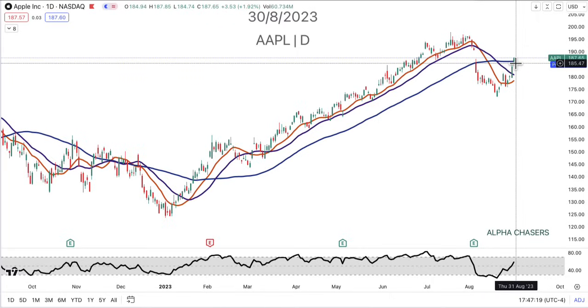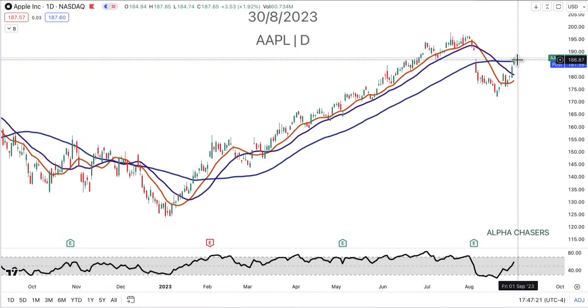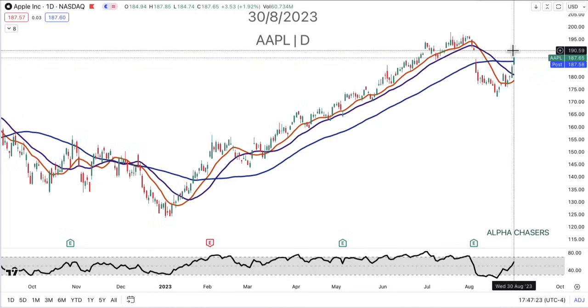Now you can see you're above the 55. Should you be getting involved here? I think you have to see if you're going to have a follow through. If you follow through, you might just gap fill.